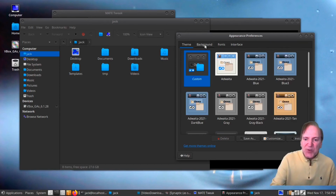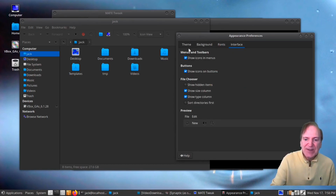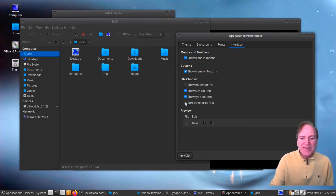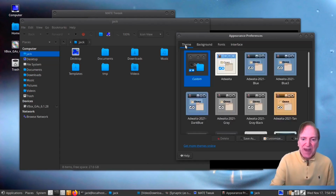So a nicer tweak. And then of course your font settings and your interface. And I kind of like sort directories first in my file manager, so I'm going to go with that as well.